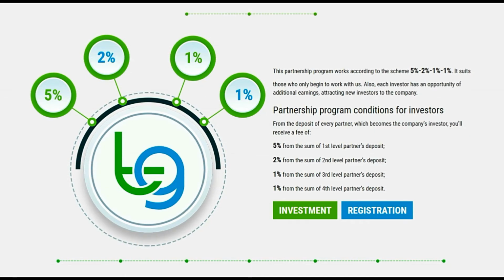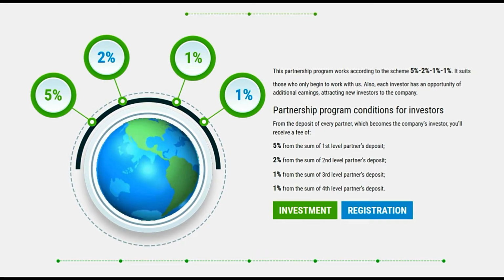And for this partnership program, each investor has the opportunity to earn additionally by attracting new investors to the company. From the deposit of every referred partner who becomes the company's investor, you'll receive a fee of 5% from the sum of first-level partners' deposit, 2% from the sum of second-level partners' deposit, 1% from the sum of third-level partners' deposit, and 1% from the sum of fourth-level partners' deposit.